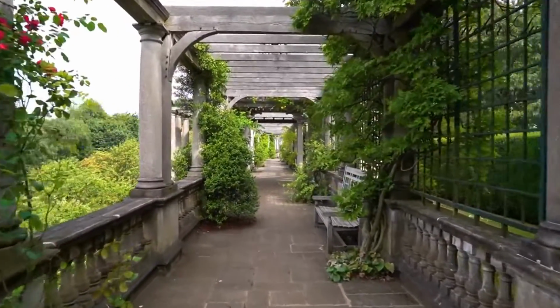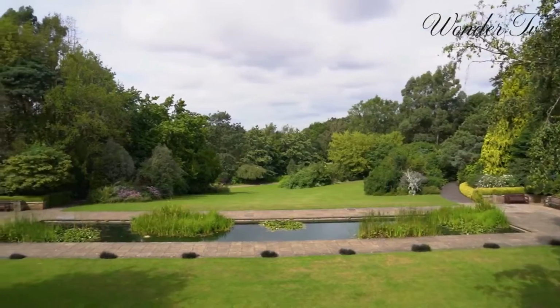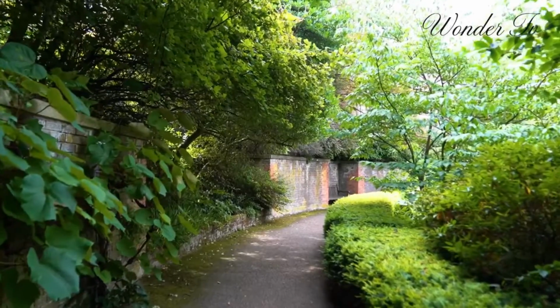It's a gorgeous spot year-round, whether it's covered in wisteria in spring or under a carpet of leaves in autumn. With such amazing scenery, the only way to truly describe it is enchanting.